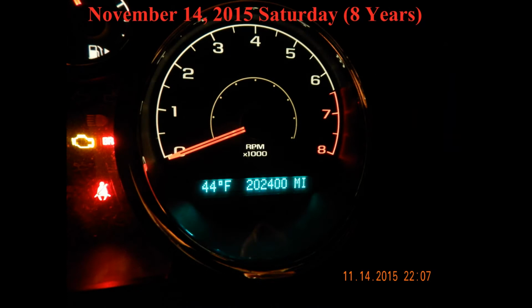Yep. Hard to believe, but November 14, 2007 was already 8 years ago. That's the night I brought the Cobalt home. But now it's November 14, 2015. Old Blue has 202,400 miles. Those are all my miles.